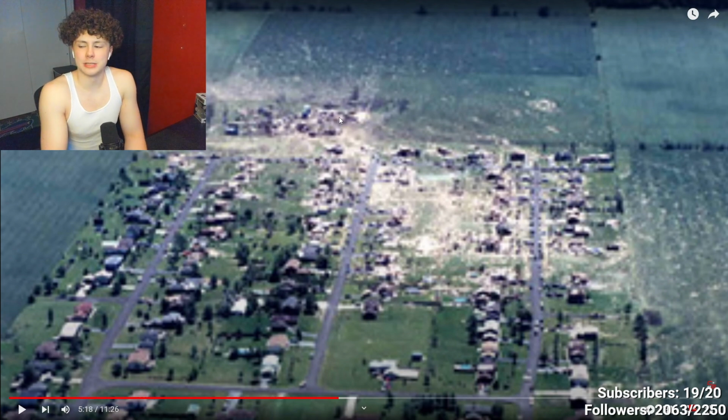But whenever I see tornadoes, I never realize that it tears up grass and shit, too. I don't know why it's never, like, connected the dots there. That, you know, if it can destroy houses, it could probably destroy, like, the ground and shit. But I don't know.